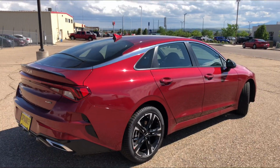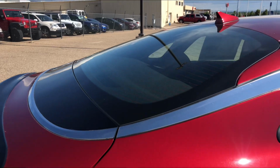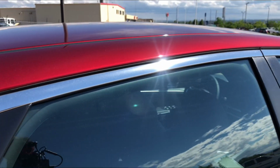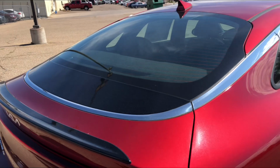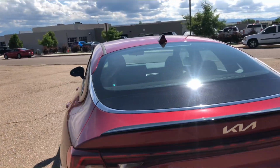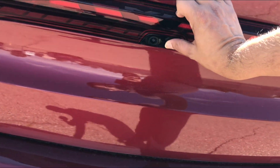Here's a look at the back. I really do like this chrome accent they have here that goes up and around the window, and then it makes a cool trim piece all the way around. Big fan of that. Now you could definitely pop the trunk with a little button right here.